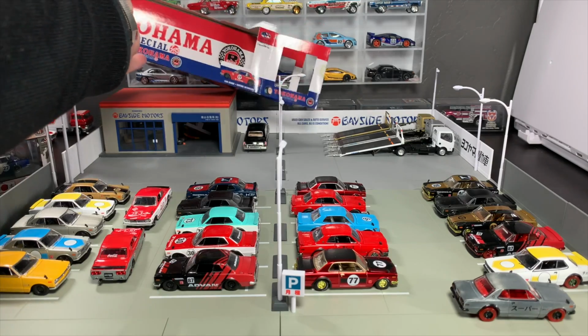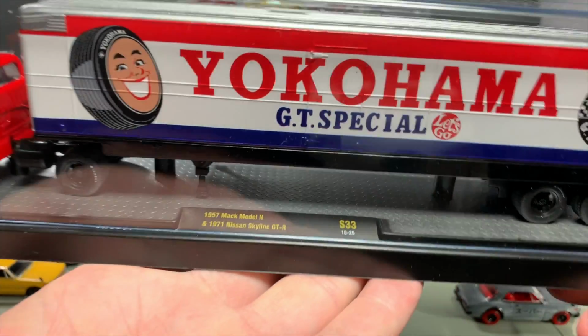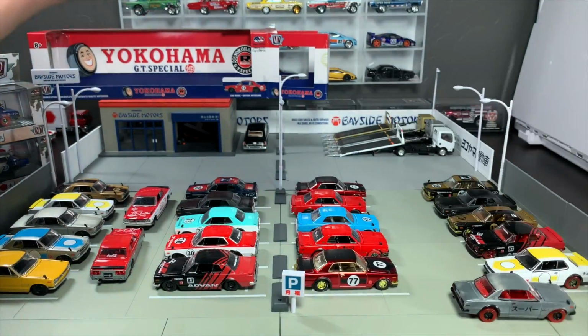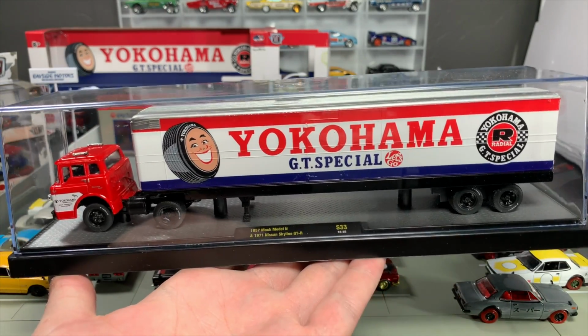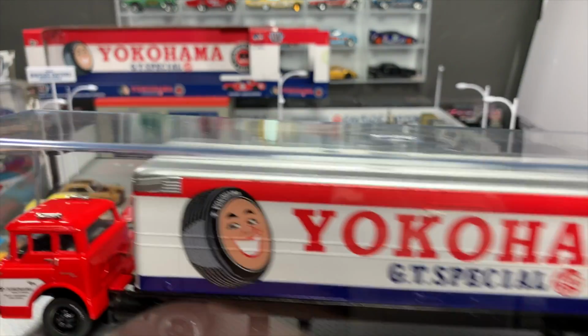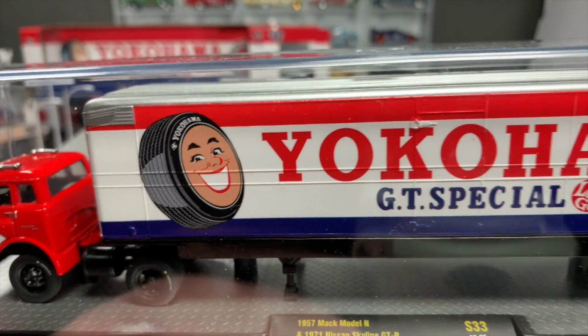So Sean over at M2 mentioned that they got the special licensing for this Yokohama. I'm going to go ahead and move this light so we can, there we go, because it's so big. He got special licensing to do the vintage Yokohama Deco, and this awesome art here. I just think that is the coolest.